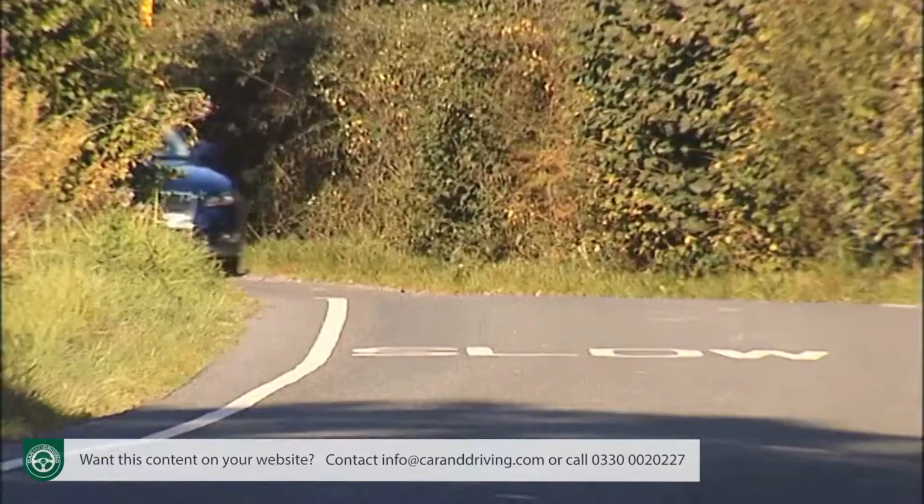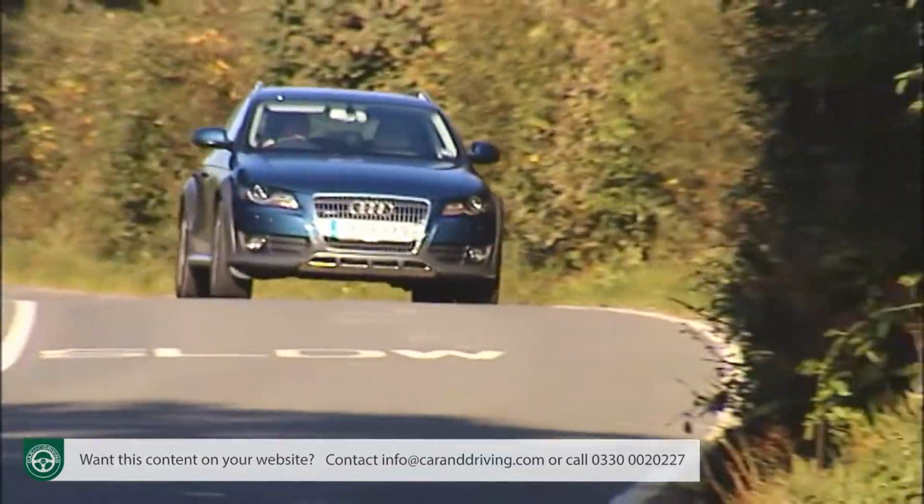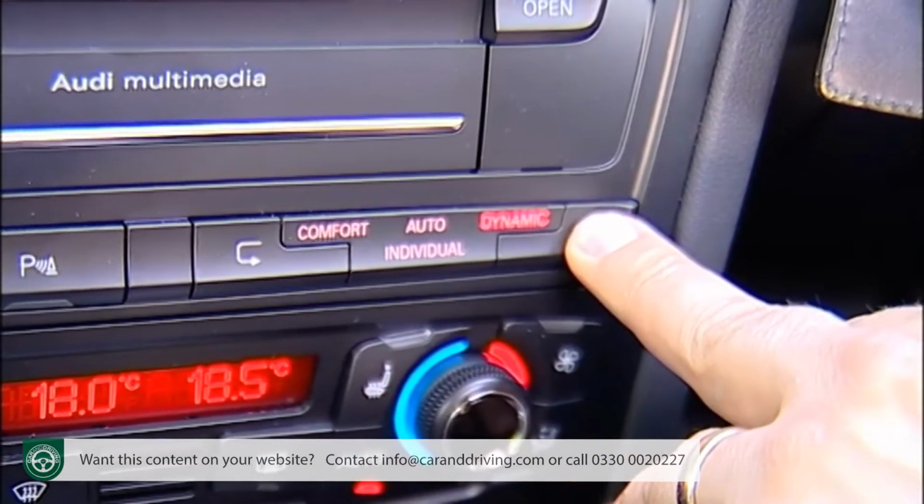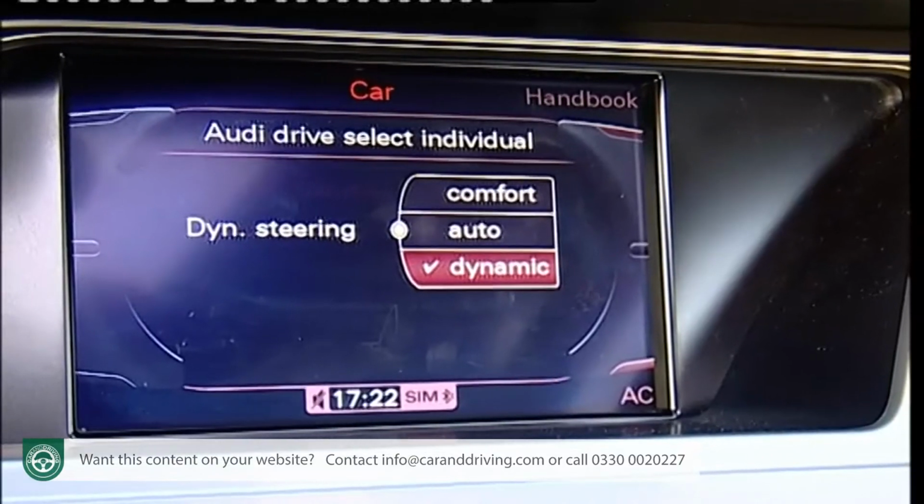Firm damping and a 20mm wider track to compensate for the increased ride height mean that body roll is well controlled too. If you are thinking of throwing the car around a bit on tarmac, then you might want to specify the optional Drive Select multifunction software system that controls everything from the suspension to the gearbox, the steering to the throttle mapping via comfort, auto, dynamic and individual settings.